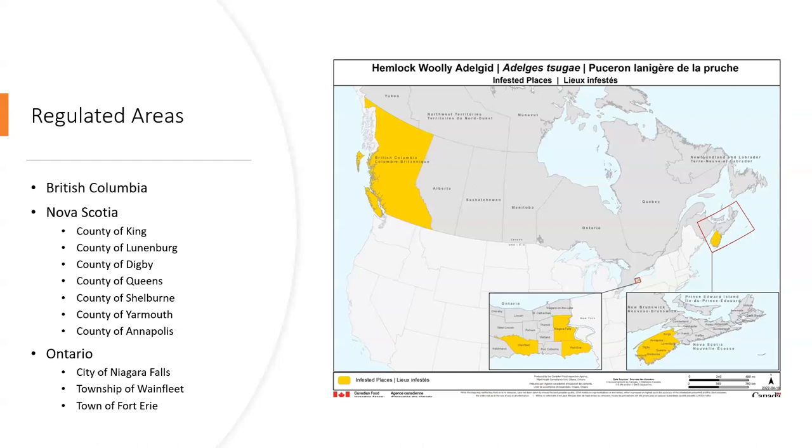Our populations, we suspect, are a little younger, and we're at a point where hopefully with more work from CFS and engagement from the province and groups like yourselves, we can prevent large stands from completely dying.